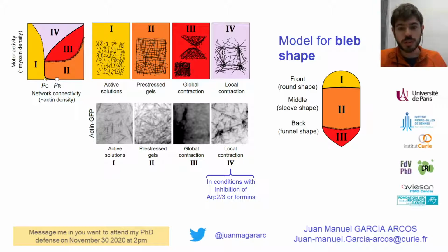What we are also proposing, and I hope to tell you more during my defense, is that we think that these four states can provide us with a model for bleb shape or cell shape during this stable bleb migration, such as in the front of the bleb, where you have this round hemispherical cap, which corresponds to the state of an active solution, so that the membrane is just round because it doesn't see any force from the cortex because the actin density is too low.